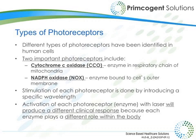The first is Cytochrome C oxidase. This is an enzyme found in the respiratory chain of the mitochondria. Simply put, the power plant of the cell. The second is NADPH oxidase. This is an enzyme that's bound to the cell's outer membrane. Stimulation of these photoreceptors is done by introducing a specific or discrete wavelength. We are able to change or alter the very functionality of these receptors by introducing those wavelengths. And we are able to now affect the entire cell function simply by stimulating these receptors.